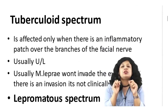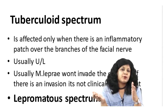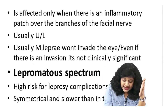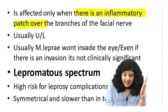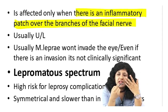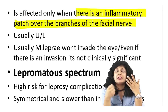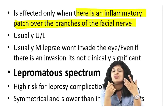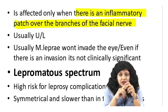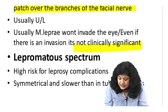Okay, now we have got two spectrums in this. One is your tuberculoid spectrum, and on the other hand we have got the lepromatous spectrum. So what is happening? The tuberculoid spectrum is affected only when there is an inflammatory patch over the branches of the facial nerve. The branches of the facial nerve are zygomatic, then you have got buccal, mandibular, lacrimal. So when the branches of these facial nerves are affected, only then you are getting the inflammatory patch. It is usually unilateral, and even if it is occurring, it is not very significant. So it is not clinically significant.